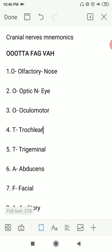Today's interesting topic is cranial nerve mnemonics. The mnemonic for the cranial nerves is OOTA, FAG, VA.